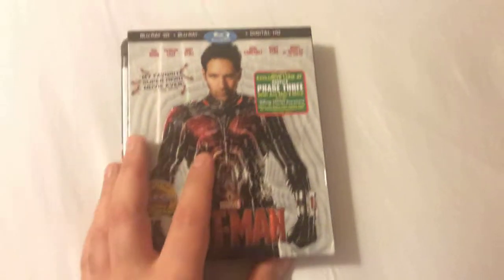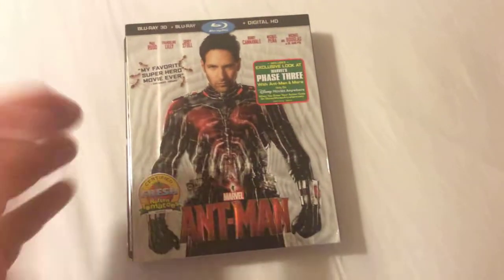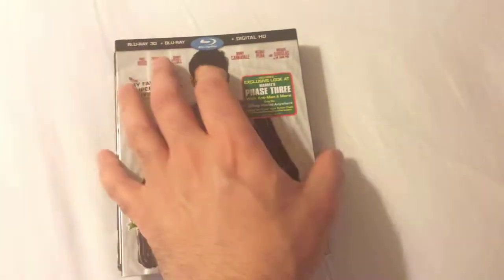And by the way, the digital movie rewards code is good for up to 200 points. So I'm not sure if they're just doing that for the first week or not, but go ahead and grab this as soon as you can so you can rack up those points.